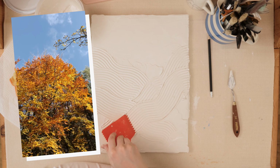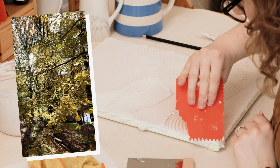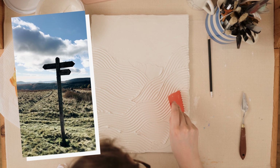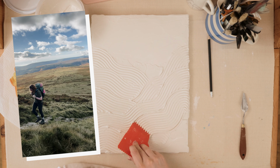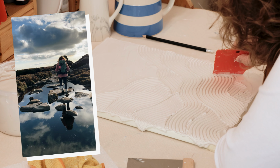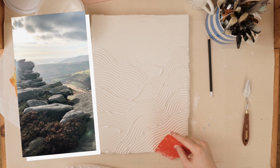This piece specifically is inspired by a walk we did last autumn above Lady Bower Reservoir. The colours in the autumn are incredible because all the heather turns beautiful browns and oranges and the trees go into bright yellows and browns and there's so many colours to see, and because the sun's dropped in the sky it's all golden and beautiful.